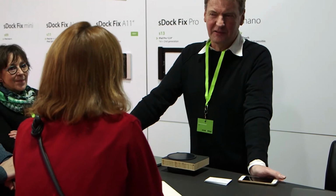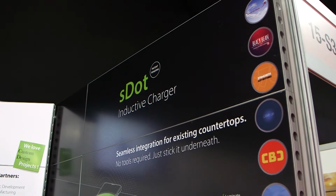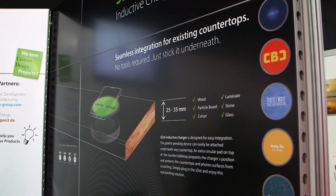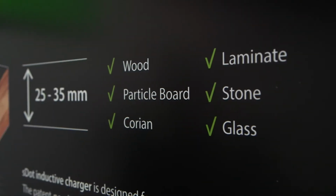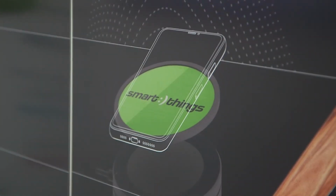This year we are introducing a whole new product which is unique in the world. It is an inductive charger which charges through a tabletop. The distance it can charge is 35 millimeters plus 3 millimeters for a small plate which is on top of the table surface, the desktop. It is just glued underneath the surface and connected, and it charges immediately. It's compatible with all Qi-compatible phones on the market. It will be available at the end of May, beginning of June.